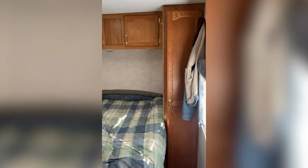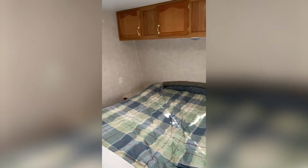Okay, let's just jump right into the makeover. Here's what the RV bedroom looked like a couple months ago.